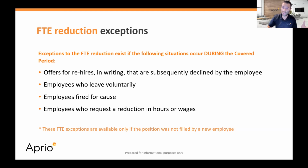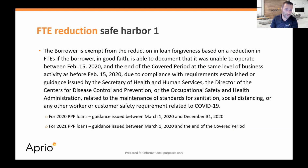If an employee leaves voluntarily, we're not going to hold that against the business. The business has to make a business decision and terminate someone for cause. We're not going to hold that against the business. So that's what this is doing here. And of course, if an employee voluntarily requests a reduction in hours, and we're using that metric to calculate FTEs, we're not going to hold it against the business. So a couple of very specific items that can come into play, and importantly so that they make exceptions for these items. More importantly, Tom, is this safe harbor.